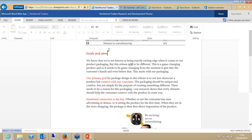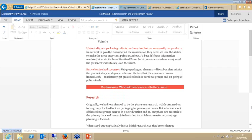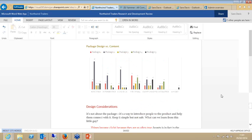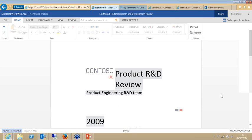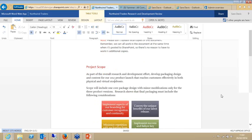One of the common questions I get asked is, what about autosave in Office web app? Well, it's always saving. Every edit that I put in there is always going to be saved back to the server. So we're never going to lose any kind of changes that we've made to the document.